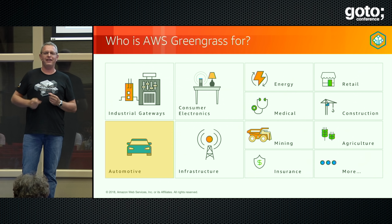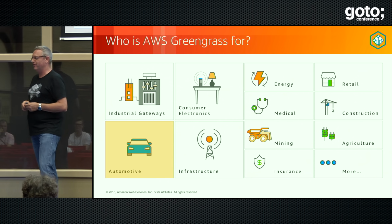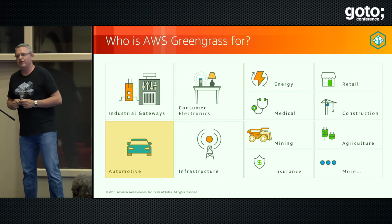Nobody? You're too tired. It's late, I know. 50 gigabytes, not bad. Okay, it's 40 terabytes.